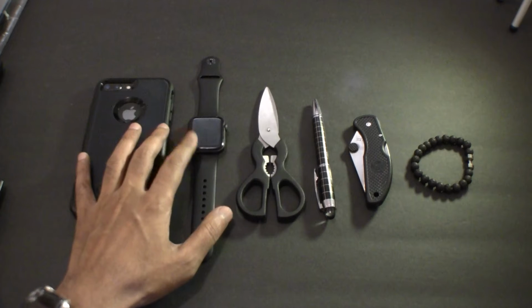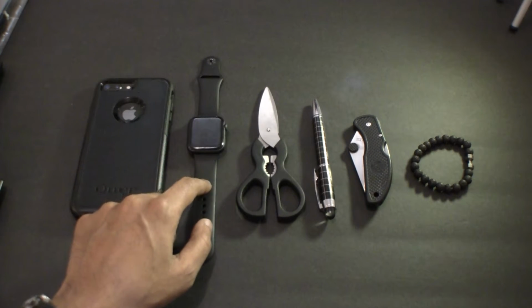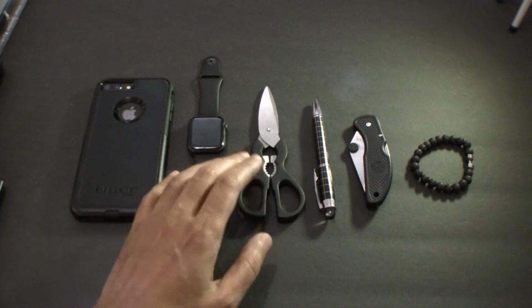This, I did a video on this. I got scammed. This I will be giving away. It's great for parts. I would say it's got about $200 worth in parts. The screen alone is $200 separate. This is what I use to open stuff.